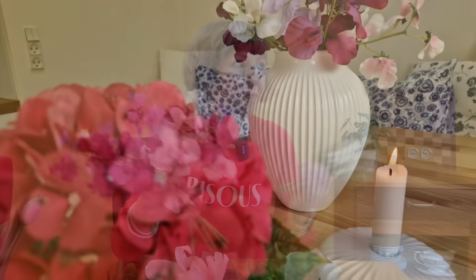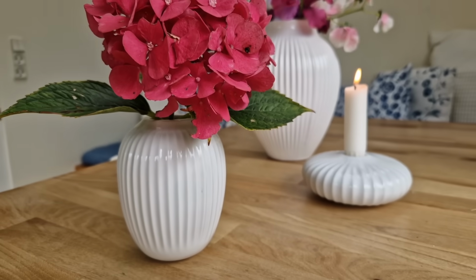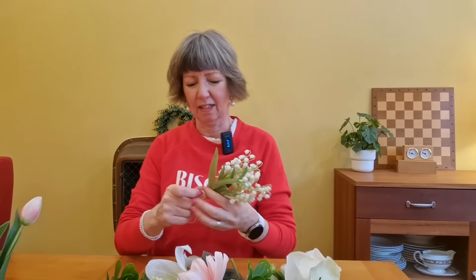These are fake sweet peas, and often I will supplement with bits that we have from the garden, fresh greenery. So those ones are keeping. And the same with these, Lily of the Valley. My granny loved Lily of the Valley.